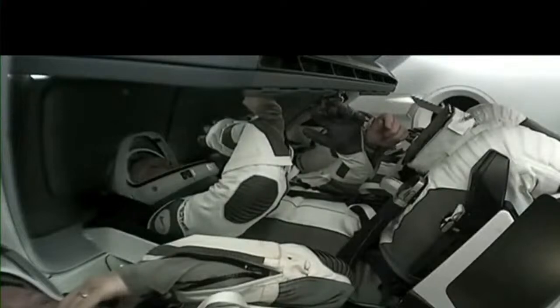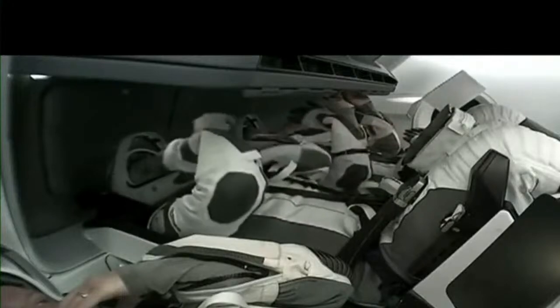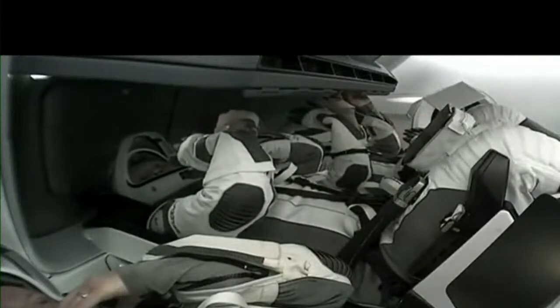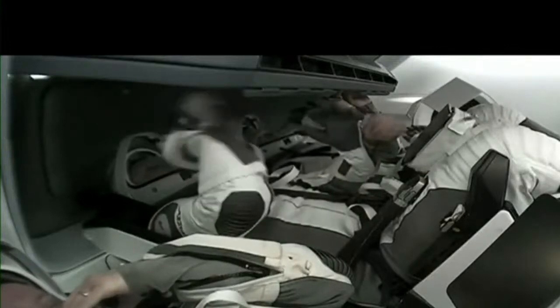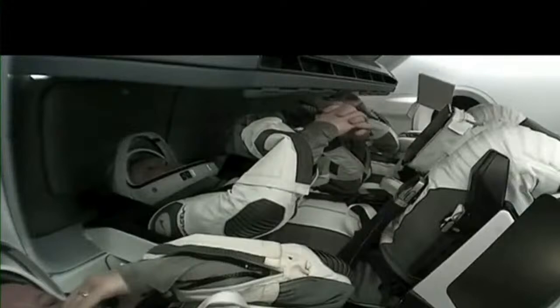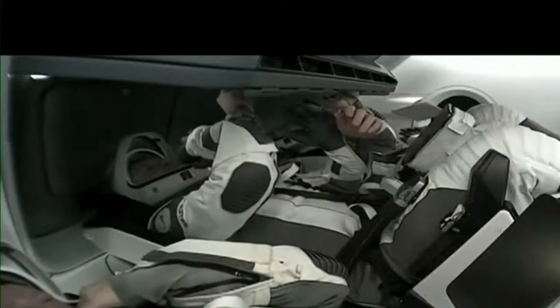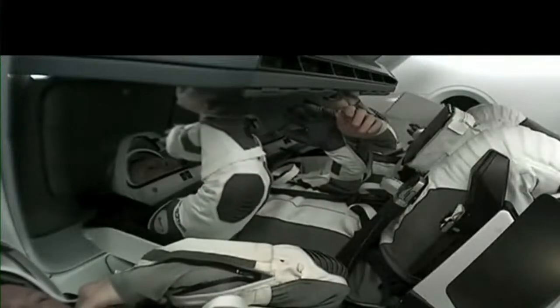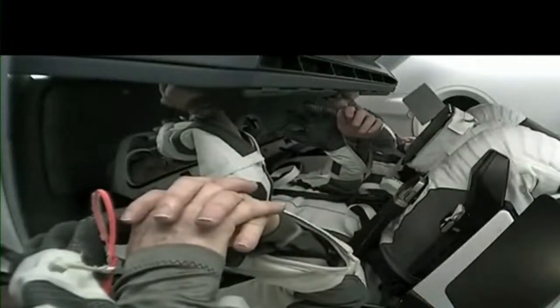Another view of the crew aboard Dragon Freedom. There is one SpaceX bag labeled as unarmed PFD. The bag number is 153, and its carabiner is attached to one of the bungees in PMA3. Can we just leave it as it is? Checking.